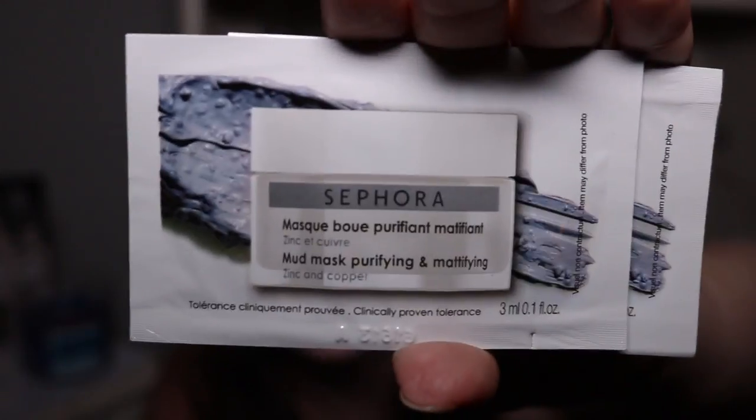One thing I'm really excited about, because you know your girl loves some masks, is this Sephora Mud Mask, Purifying and Mattifying. She gave us 2 of them. I'm like, yay! I love face masks. You guys know I love me some face masks. It smells really good. It's Philosophy. Philosophy stuff smells so freaking good. I love them so much.